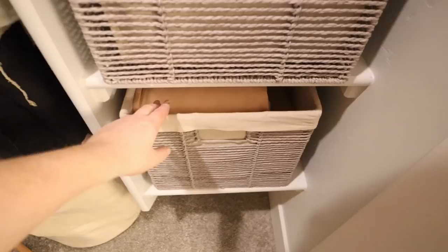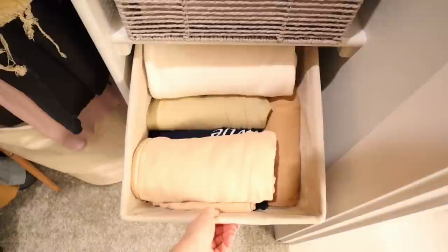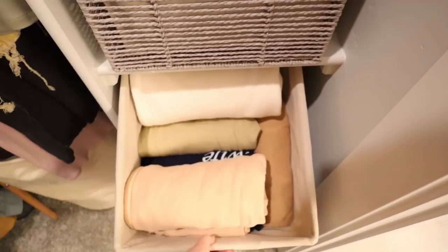Lastly, on the bottom shelf, we have my joggers, which I recently went through because I just have so freaking many. I have some that I'll be selling on Depop at some point. I'm not sure when it will be. These are the ones I have left. I wear them all the time, and that's what we got in there.